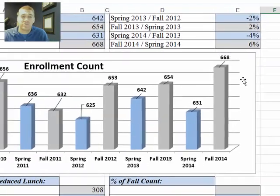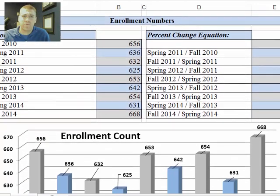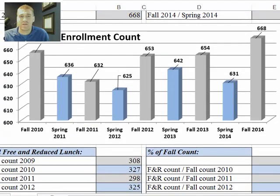For those who like the visual display, we have a graph down here which shows the trends. So this is a good measure to look at the trending enrollment. And a lot of our schools do drop enrollment from fall to spring, just so you know, so that's not a common thing with your school. A lot of schools do that.